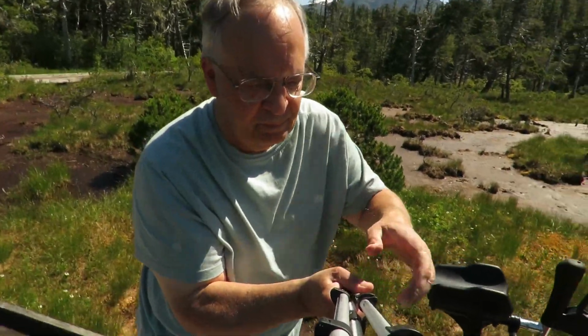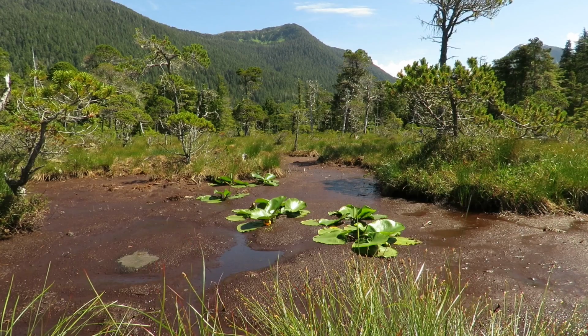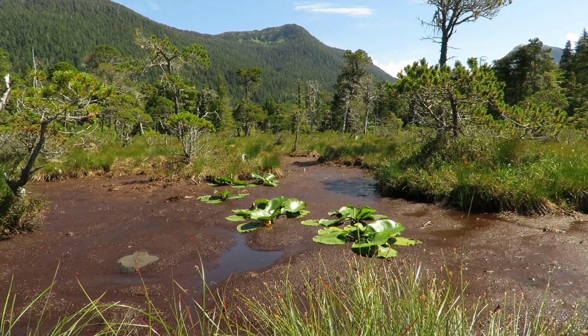Yeah, I'm going to head over here and have me a drink and work my way back down to the truck. Finally found a little pool here. It had some lily pads in it. It is really dry up here.